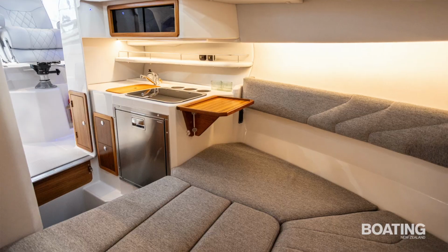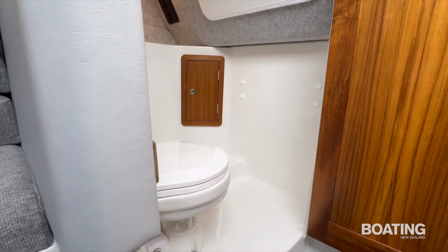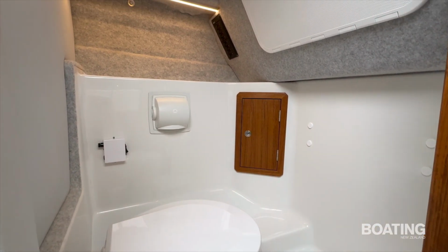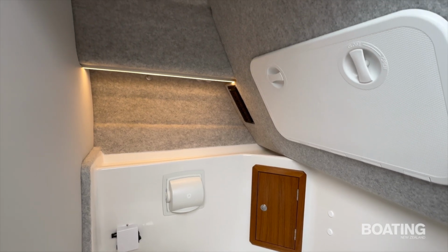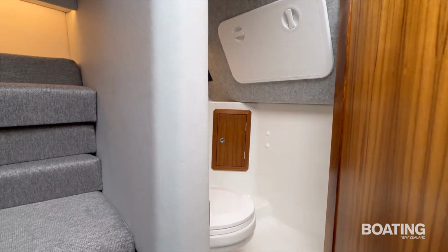In addition to that, we've added a significant amount more volume in the separate head, which makes that space a lot more usable. That was some customer feedback that we certainly took on board, and the feedback's been really good.